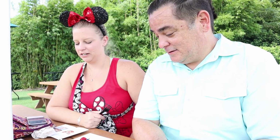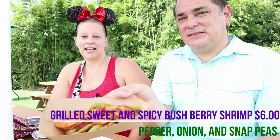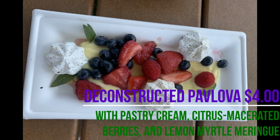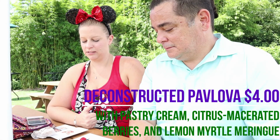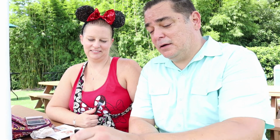So we ordered two dishes here. We did the grilled sweet and spicy bushberry shrimp with pineapple, pepper, onion, and snap peas. Shrimp on the barbie. And then we also got the deconstructed pavlova, which has pastry cream, citrus macerated berries, and lemon myrtle meringue. Ooh, they're hard because they're meringue. And it took forever to get the dessert for some reason, but the shrimp came out right away. So here it goes.